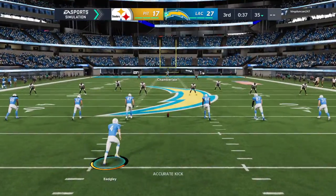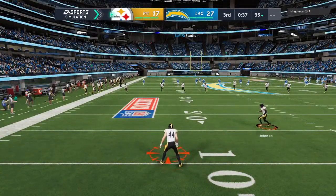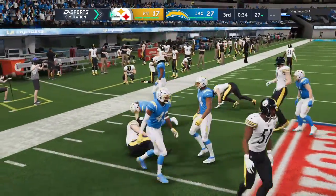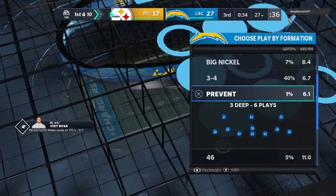Steelers 17. Mike Badgley. Following the touchdown, Badgley out there to kick it away. Taken from about the 12. And a decent return out to the 27-yard line. Over 1st and 10 at their own 27-yard line.